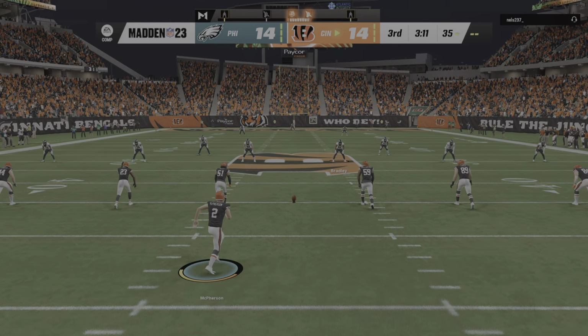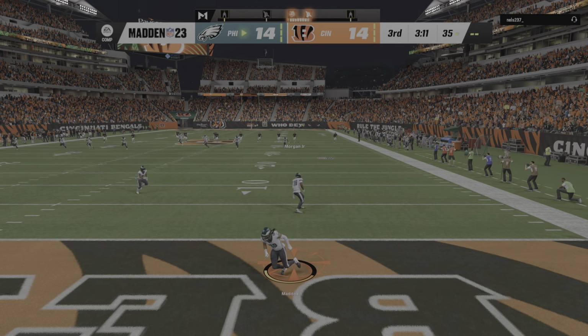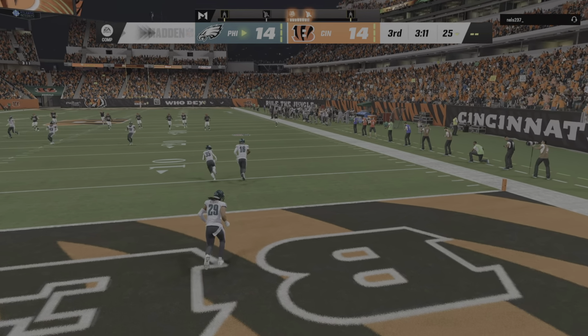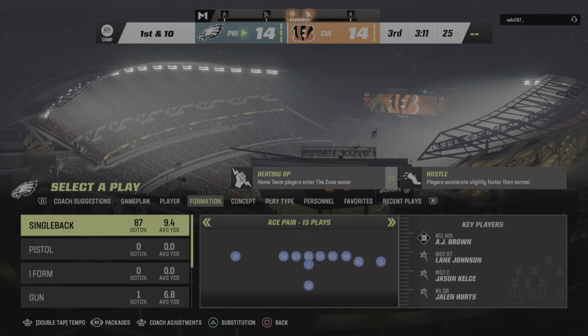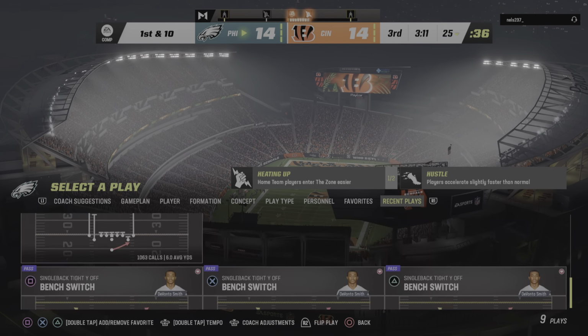So all square here in this 3rd quarter as the kick's away. And that one will bounce out of the back of the end zone, so we will start here at the 25.